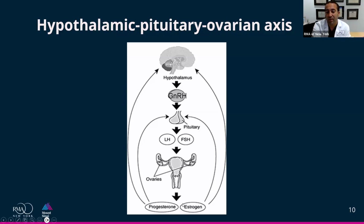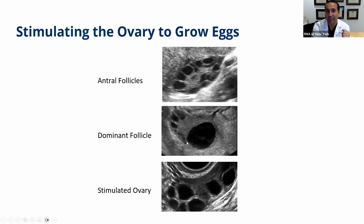And that ovary then makes estrogen and it feeds back, and there's sort of like a loop, and this is how your body naturally makes an egg every month. All we're doing is exposing your body to more of this hormone, the same natural hormone that your body makes. Again, your body only makes enough of this hormone to get one egg to grow a month. We're exposing your body to it at a higher level so that instead of growing one egg, we can get as many eggs to grow as we can. That's the concept of what we're doing.